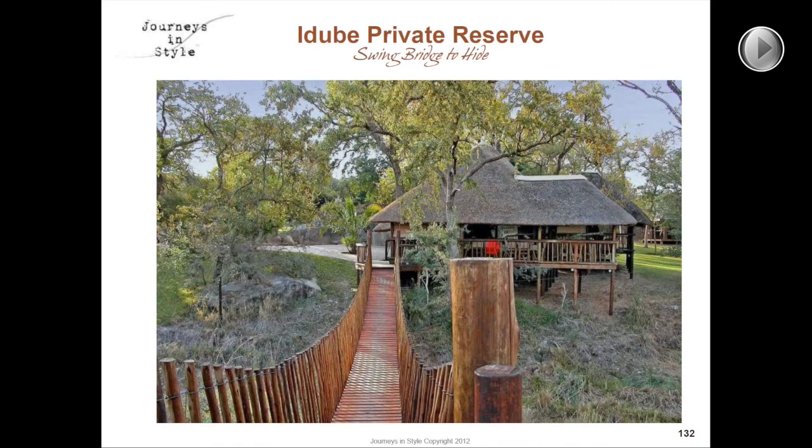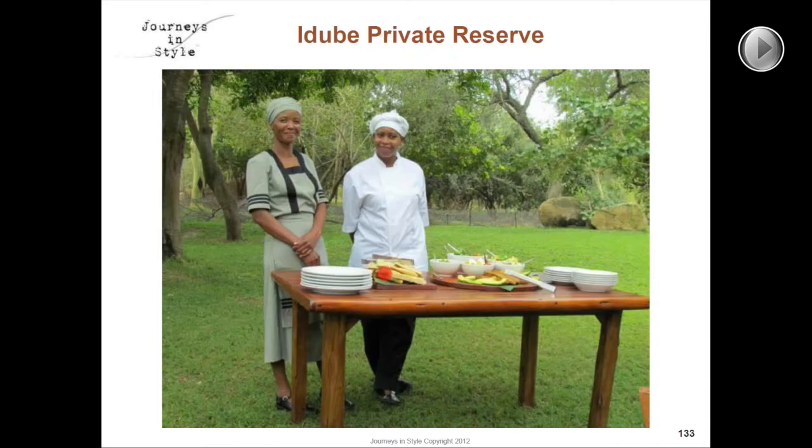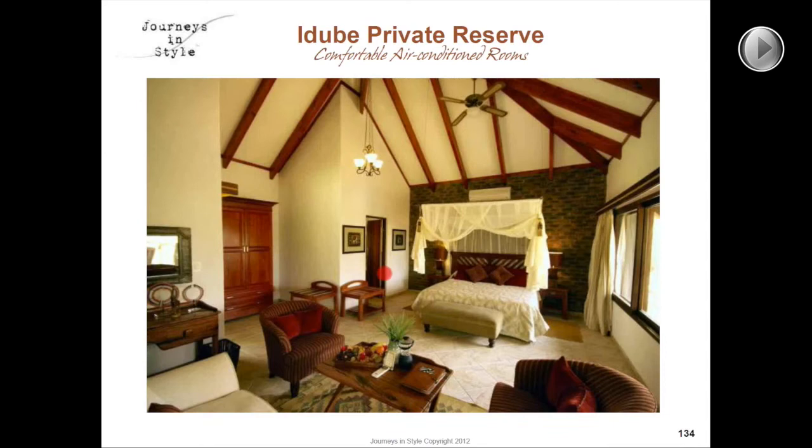This is where we serve breakfast and lunch, and they can come across the swing bridge to a water hole where there's a hide or a blind where people can come quietly and watch the animals come to drink. Great food at Idubi. Idubi is an amazingly affordable experience. We've been in operation for a long time, so we know what we're doing, and with the game viewing in the area, it's just incredible.